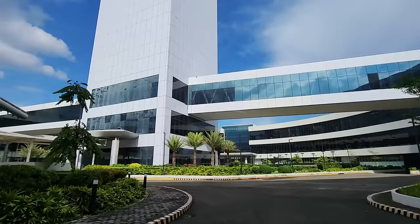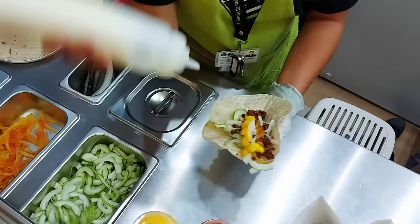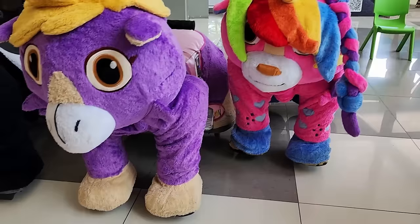Maybe number five in the world, it's massive. Yeah, it's really difficult to comprehend. I wonder who the most popular fast food is. Check out that queue. All the way out the door. Look at these absolutely awesome creatures. You can ride them.